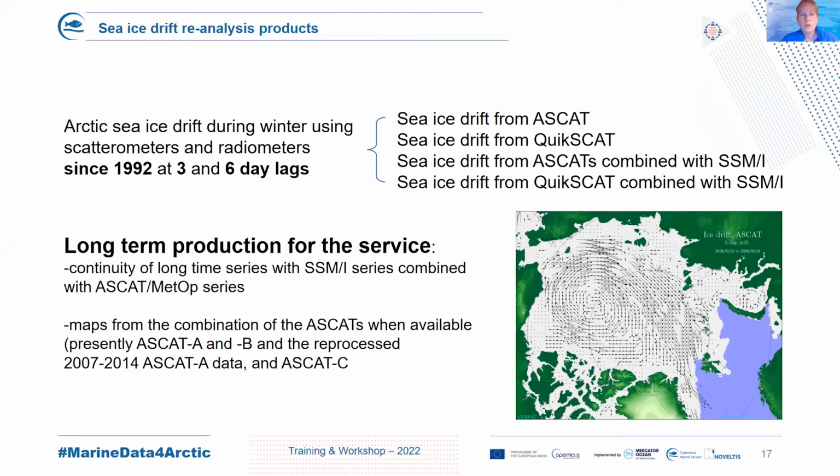And then we have our multi-year time series. We're still building many of these. We don't have them for all our parameters, but they are continually being added every year. One of our oldest ones is from Ifremer. We have Arctic sea ice drift. These are based on a combination of scatterometers and radiometers.